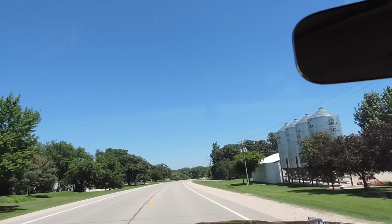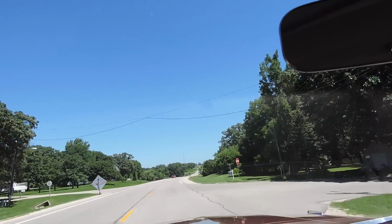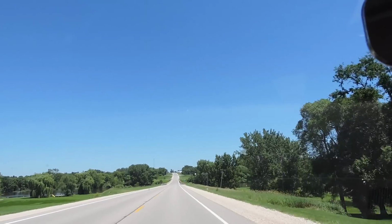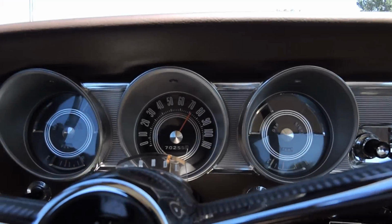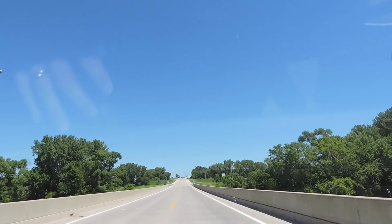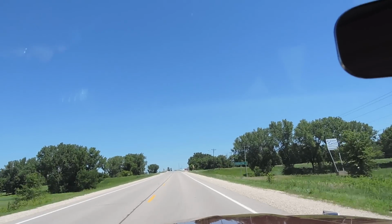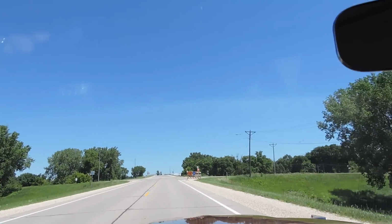Just got the little 2-speed, I don't want to say a Powerglide, but 2-speed Ford automatic transmission in it. Your kick down works good. Right down the road, absolutely straight down the road. Ride and drive on it's great. There's our brakes at high speed. Check them out. No pull left or right.